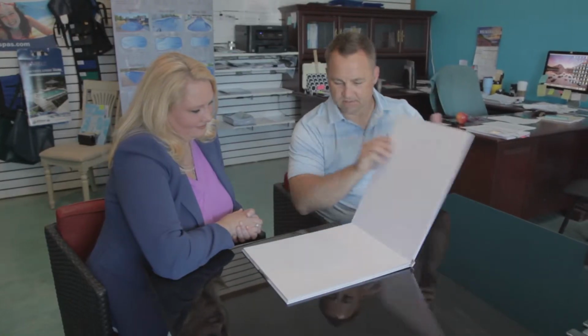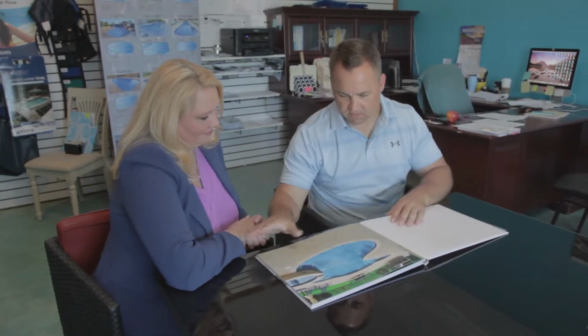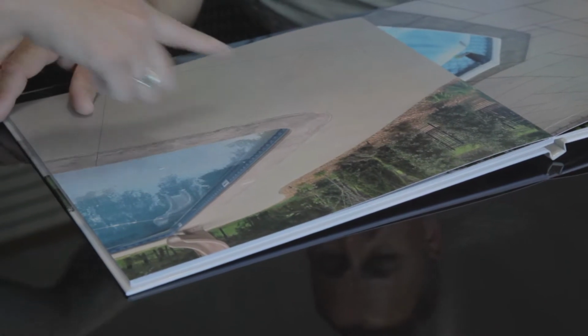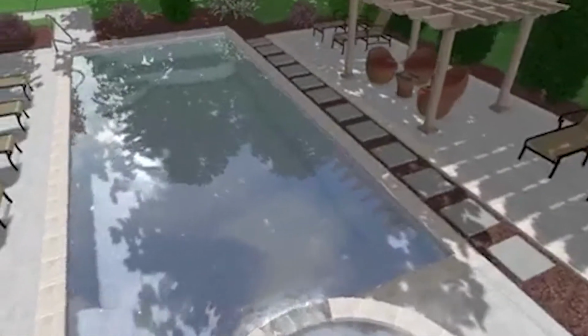Sure, yeah. Over the 15 years of doing concrete, we've got a picture book in our showroom for their initial consultation. We'll take them through that picture book just to give them some ideas to get the juices flowing for what they are visualizing for their backyard. Before the second consultation, we will actually design a 3D model of their backyard with the pool and their house in that model so they can physically see what that pool is going to look like in their backyard.